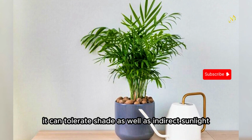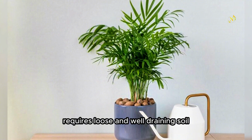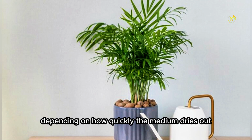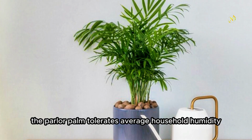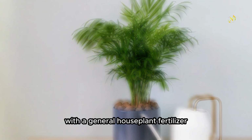It can tolerate shade as well as indirect sunlight, requires loose and well-draining soil, and needs to be watered every other week, depending on how quickly the medium dries out. The Parlor palm tolerates average household humidity, and you'll only need to feed it once a month with a general houseplant fertilizer.